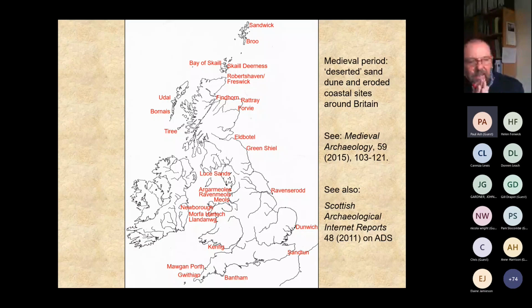And this is a kind of study where we can look at the kind of sites which we see around our own bit of the world, but we must see this in a regional environmental perspective. And these are some sites which I don't have time to go through in any great detail, but I have published an article in Medieval Archaeology in 2015, which you're welcome to have a look at, and this essentially summarises what I'm saying today to a great extent.